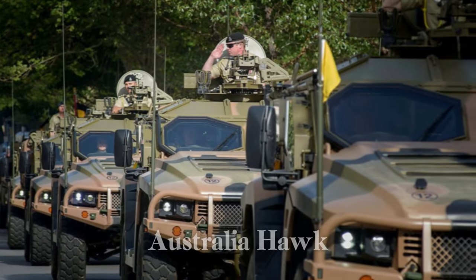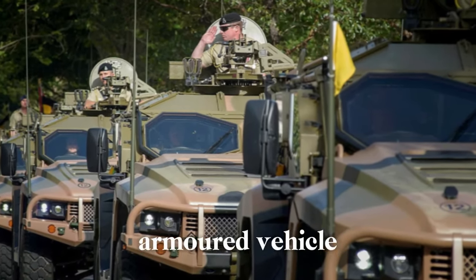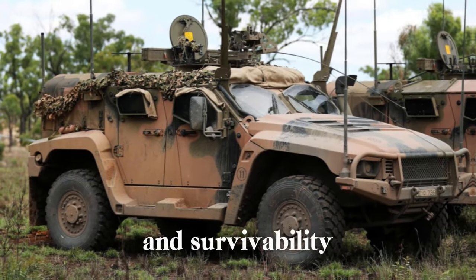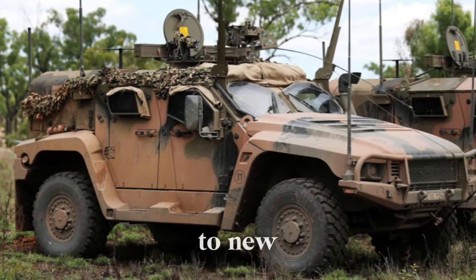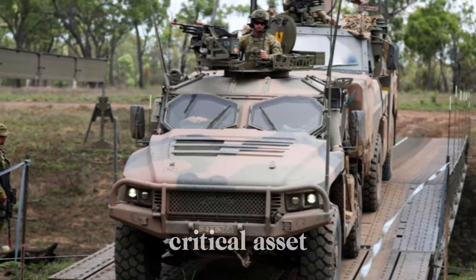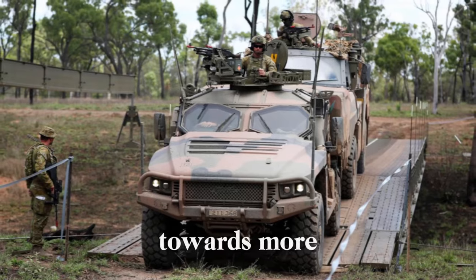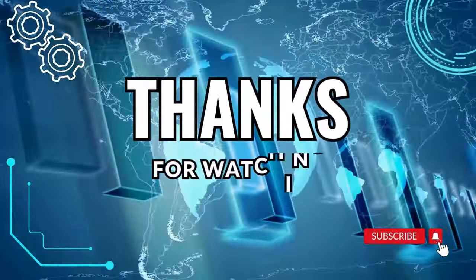The Thales Australia Hawkei PMV stands as a testament to the shifting paradigms in armored vehicle design, emphasizing mobility, modularity, and survivability in the face of modern threats. As military forces continue to adapt to new challenges, the Hawkei's multi-mission capabilities position it as a critical asset on the contemporary battlefield, reflecting a global transition towards more dynamic and responsive armored solutions.